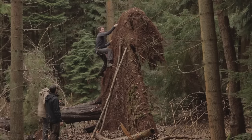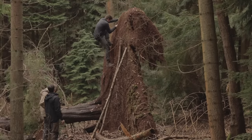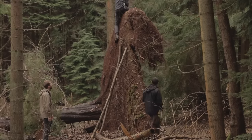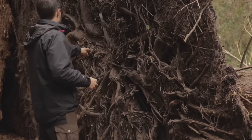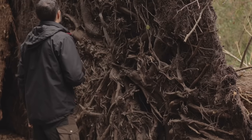It looks pretty flimsy up there. Did you just dig away the dirt then? Yeah, around the roots. That's awesome. There you go. You're up. Don't fall, that's a serious drop. That's like the main tap root, then, would have gone somewhere in the middle here, with a carpet over the top.